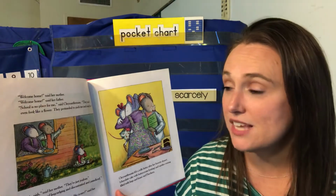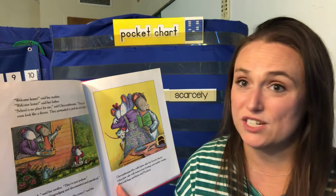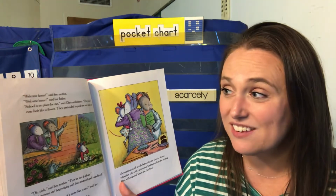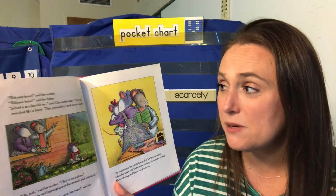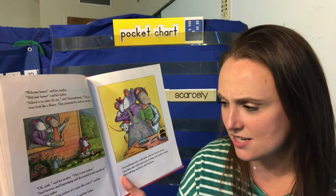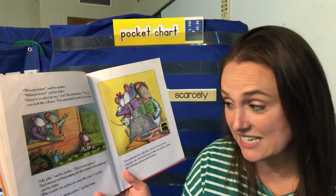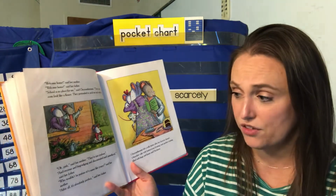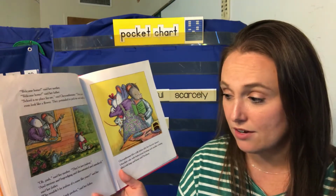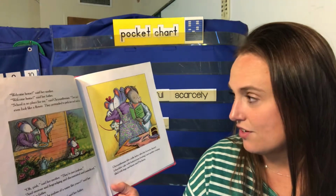Welcome home, said her mother. Welcome home, said her father. School is no place for me, said Chrysanthemum. They said I even looked like a flower. They pretended to pick me and smell me. Oh, pish, said her mother. They're just jealous and envious and begrudging and discontented and jaundiced, said her father. Who wouldn't be jealous of a name like yours, said her mother. After all, it's absolutely perfect, said her father.